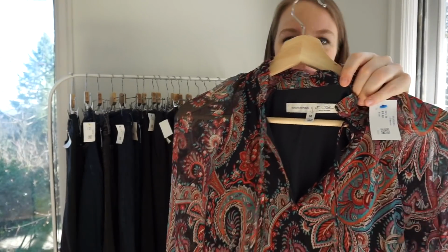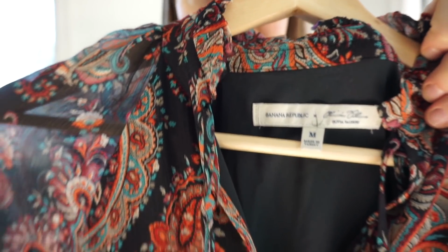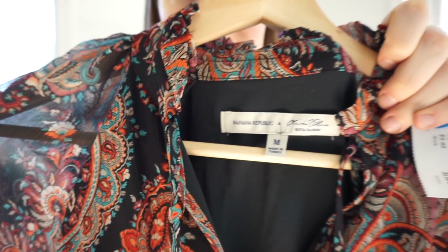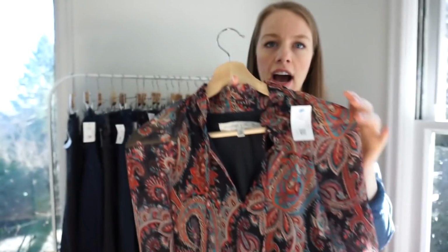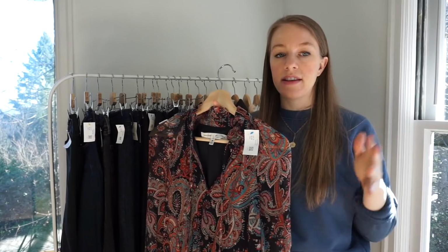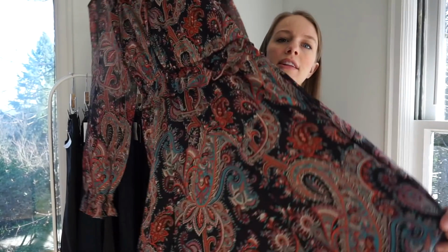Okay, I think y'all saw me find this dress. This is a brand, Banana Republic, I rarely, if ever, pick up for myself anymore. But when I came across this, it is a collaboration with Olivia Palermo, and I always kind of stop in my tracks when I see collaboration pieces because they can sell for a lot more. And this was a really pretty dress.